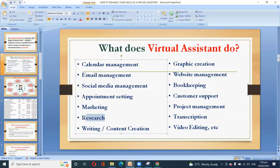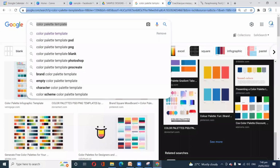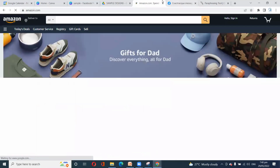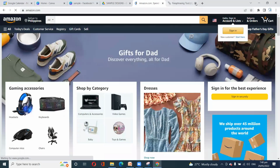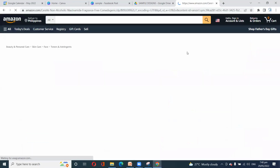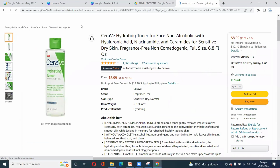Next, research. Okay, so you have the talent to do research. So you can use this one if you will apply as an Amazon VA. So the client will ask you to do research on some products that are saleable, products with many stars, di ba? So yun ang trabaho natin sa research. Okay?